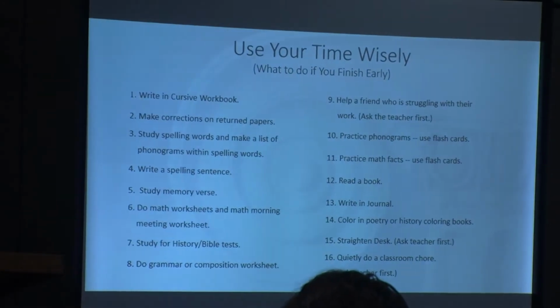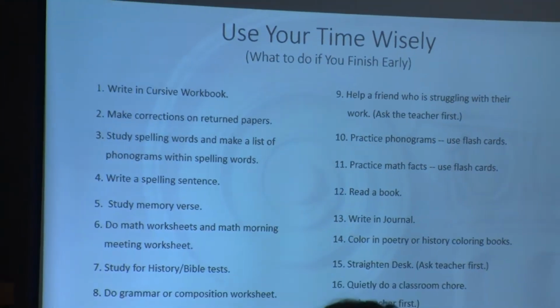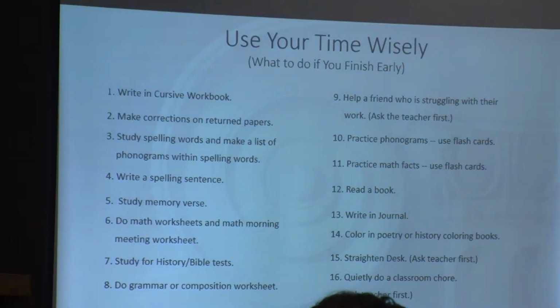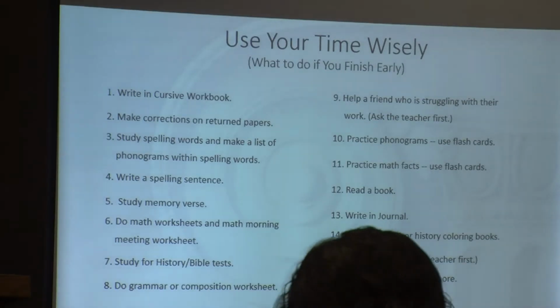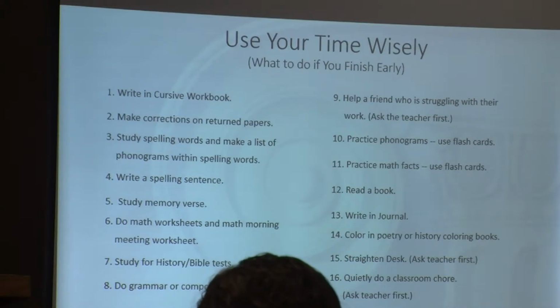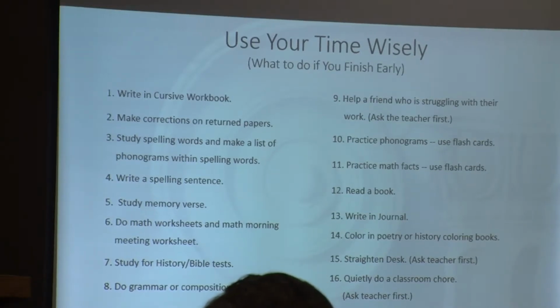They can work on their memory verse, write in their journal, work ahead on their homework. I allow them to do like side B of their math if they have free time, those types of things. Help a friend that's struggling with their work. I do allow peer tutoring. There are some students that are well able to explain to their peers exactly what's going on and help them to make those connections in math and in grammar. Practice their math facts. We're into times right now and soon to be into division. So those are the types of things that I encourage them to do if they have free time.